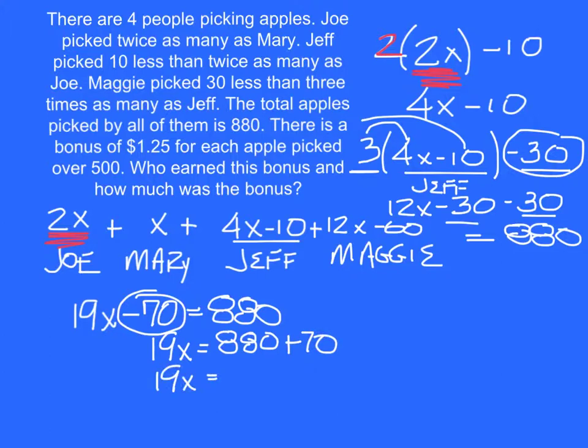What's 880 plus 70? 950. So if I divide 950 by 19, what do I get? 50. Okay, so x is 50.